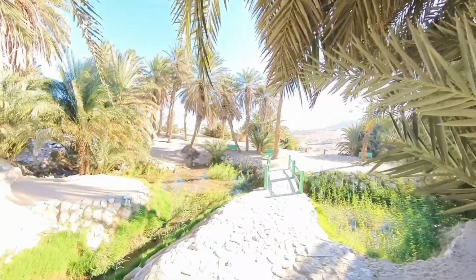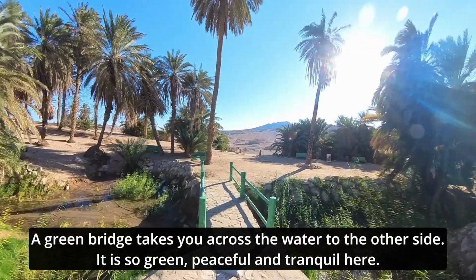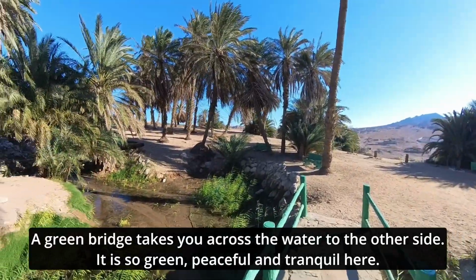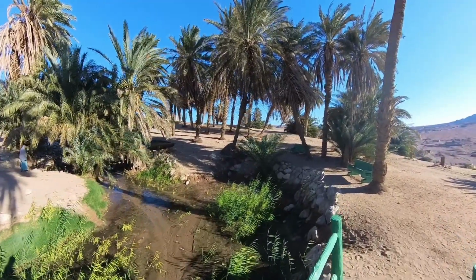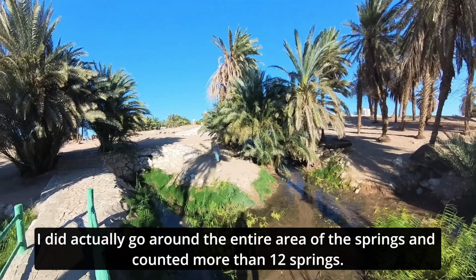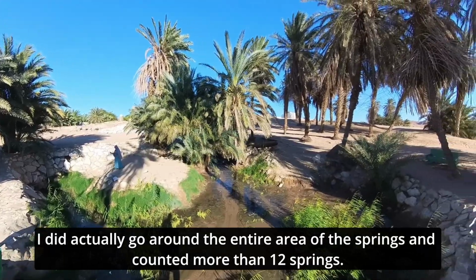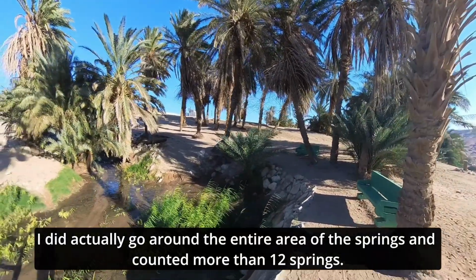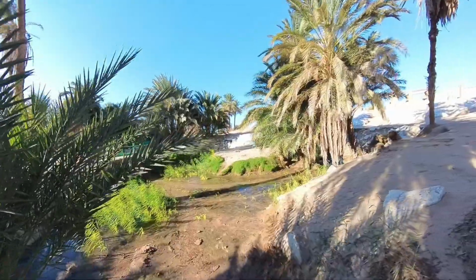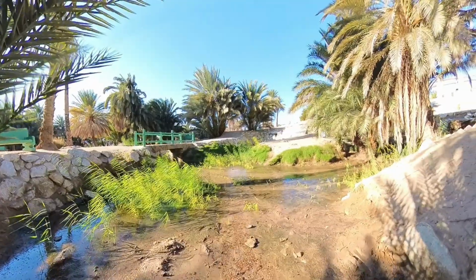As we walked on, there's a green bridge that takes you across to the other side, because where all the springs are pouring water into this space, there's a channel that goes across, so the bridge takes you over that. And I did go around and count at least 12 little springs. They tend to spring from the sides of this little depression. As you're walking around, you see little trickles of water coming out, and the water is so clear.